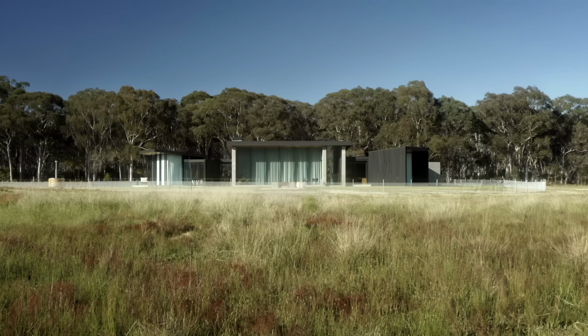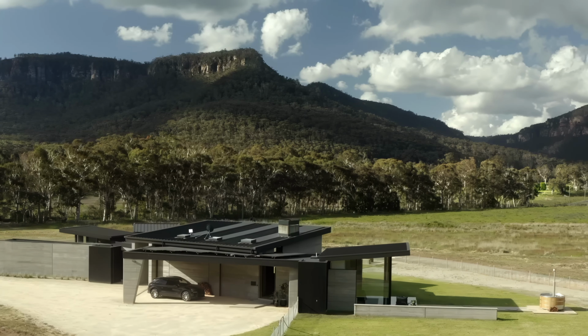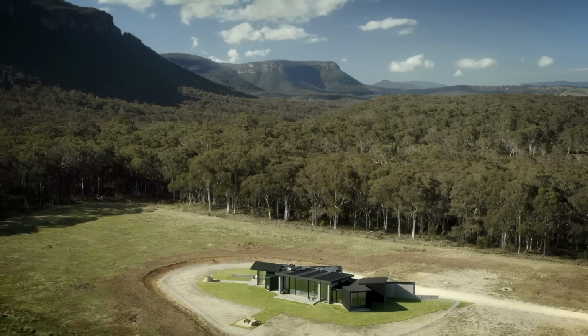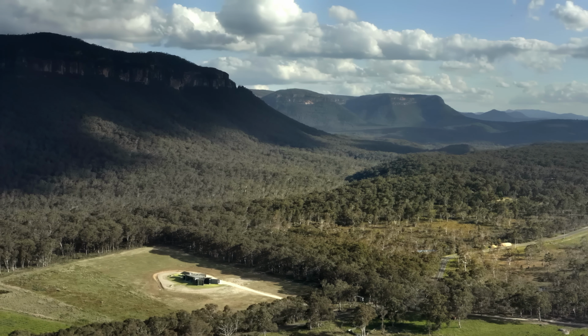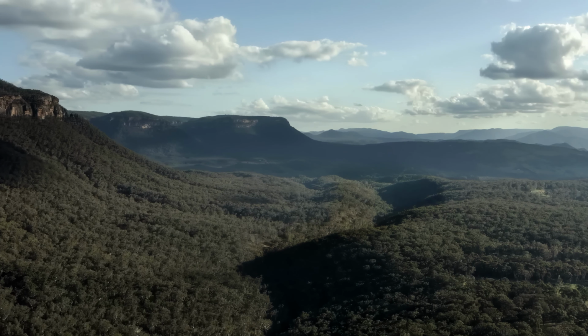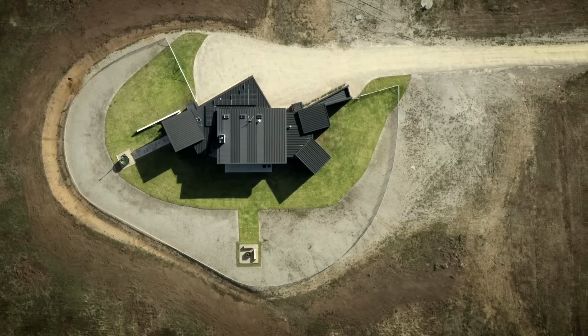The client's vision for Golden Vale was to create a weekend retreat that seamlessly integrates with the surrounding landscape. With a passion for photography and nature, they desired a home that would encapsulate these elements while maintaining a contemporary, minimalistic design. The result is a small yet luxurious residence that offers both comfort and a profound connection to the environment.